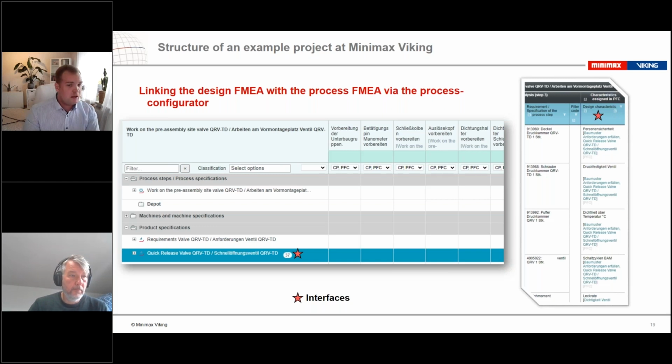And on this slide, you can see on the left side an extract from the process configurator tool. And on the right side, you can see an extract from the PFMEA PFC-based form sheet within the failure analysis for the valve. So, like I mentioned, as soon as the flow chart is finished, and before we start with the failure analysis, we go into the process configurator with the industrial engineer and with the developer. And here we link the process steps with the respective product specifications, which they have an influence on.